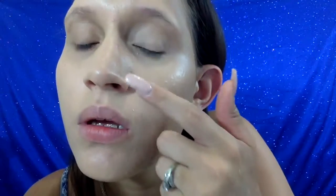I don't know if you guys can see it around my nose. It kind of just clogged there. Like, I don't like how that looks. The face looks very healthy and glowy, but two layers was just too much. And I feel like it just caked it up a little bit too much, I guess.